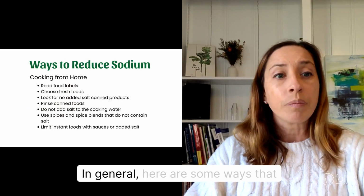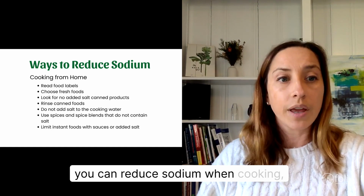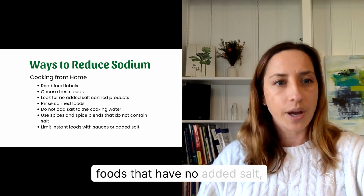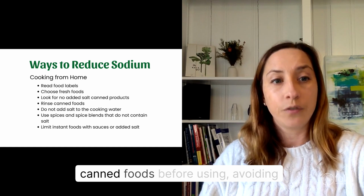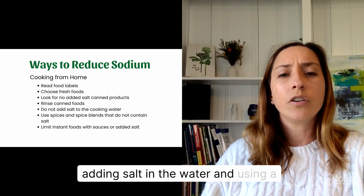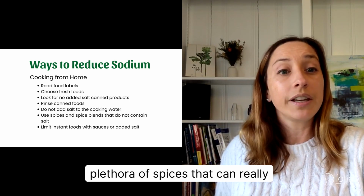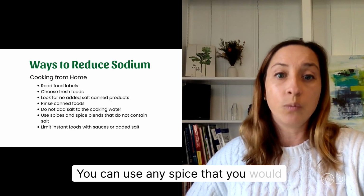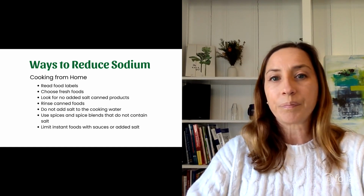In general, here are some ways that you can reduce sodium when cooking. Looking at food labels and choosing foods that have no added salt, choosing fresh foods, and rinsing canned foods before using. Avoiding adding salt in the water, and using a plethora of spices that can really add a lot of flavor to your food without the salt. You can use any spice that you would like as long as it doesn't contain salt.